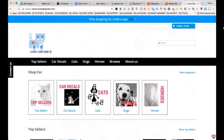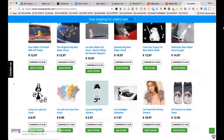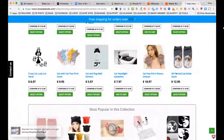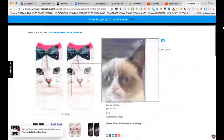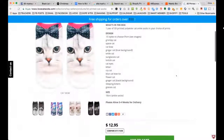So let's look at some of their top sellers. They're targeting cat lovers. You might think, really, is there really a market for this? Yes, there is. Look at this, 3D printed cat ankle socks. These little ankle socks are very, very popular. They got the grumpy cat on there, they got this other cat. And look at all these styles, 15 designs to choose from.